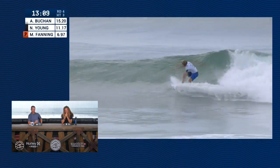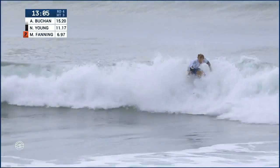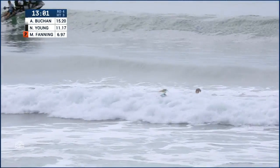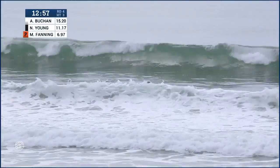Liking that as we're watching Ace Buchan here, Rob, just rifle off a couple of backside hooks and then finish on the inside corner. Remember, he had the 6.87 before, but started with an 8.33. Now hitting the 13-minute mark.